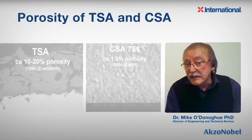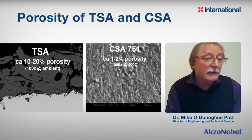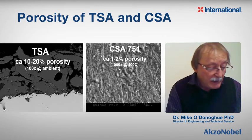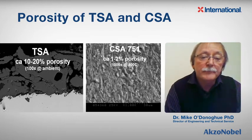Bottom line is, how do they compare with each other when you do the testing? And is it indicative, funny word, of real life service, and we're going to compare and contrast the results that way too. So if you look at the first line, you'll see it says porosity of TSA versus the CSA 751 on carbon steel. We could, of course, and we did later, use austenitic stainless steel as well for some of our work. But what you'll see there on the left-hand side is something I didn't mention earlier to you.